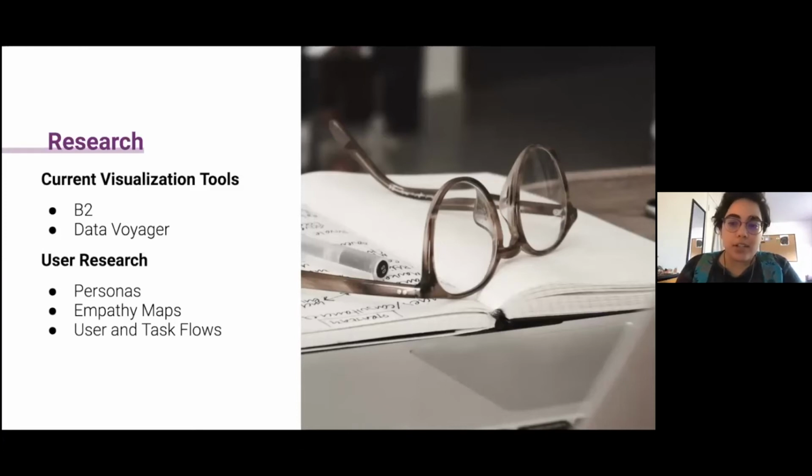We then moved on to user research, creating personas and empathy maps to get a good idea of our archetypal user and their main pain points and goals. We then created user and task flows to make sure our extension was based around the idea of maximizing those goals and minimizing those pain points.